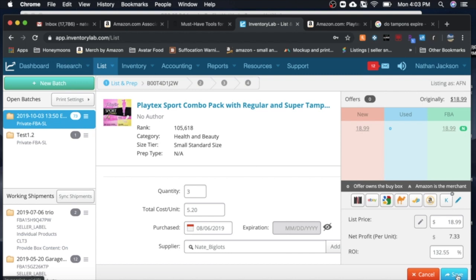I have a couple of these in another box, but if I wanted to, I could change the quantity. I believe I have 3 of these, so I put 3 and press enter. Now I'm going to cut back. Inventory Lab's going to think for about 3 seconds, and then you're going to hear that sound. That is the thermal printer doing its job. So we just printed off our 3 labels that we need. So we tear these off.